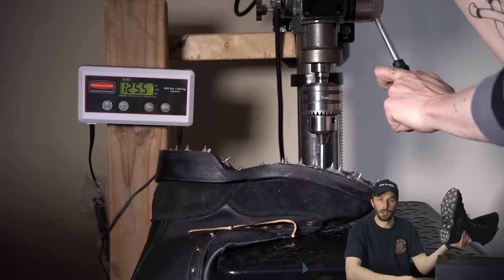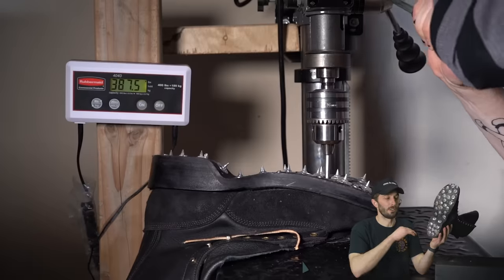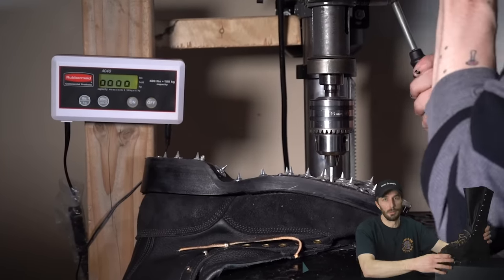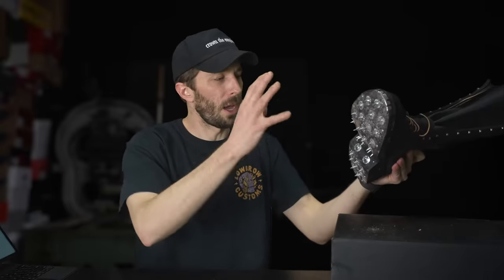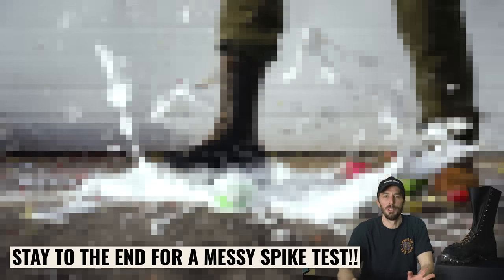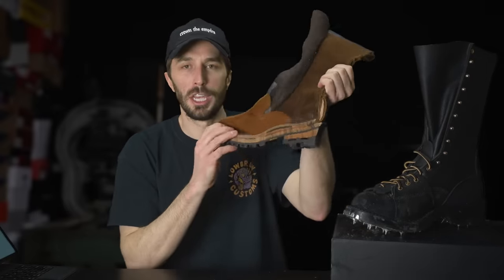And to put that in perspective, we've never really had a boot that we couldn't puncture through the outsole into the inside of the boot, and this was the first one that we just could not get through. It maxed out the scale and was bending the nail, and so that's how impenetrable they are. So now that you know about this boot and how the spikes work, let's cut these things in half. And at the end of this video, we'll see what these spikes can really do when we put them to the test. And we'll see if the inside of this boot is even more beefy and built up than JK's regular boots.